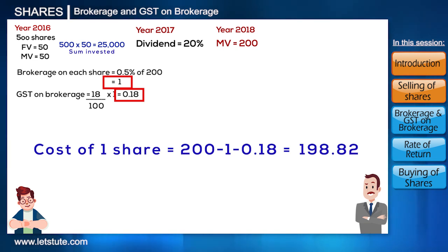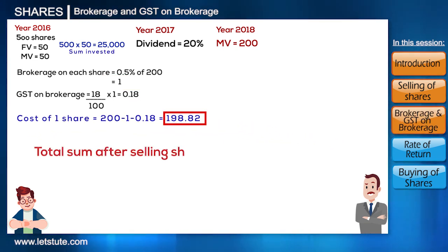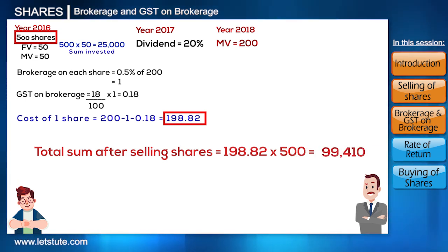198.82. So the total sum that you will get after selling your shares will be equal to 198.82 multiplied by 500, that is the total number of shares that you are selling, which comes to 99,410, and that's the amount that your broker told you.